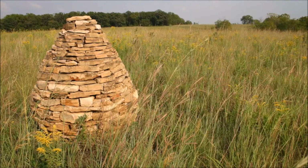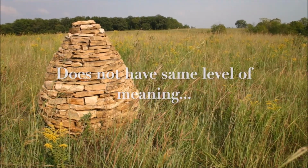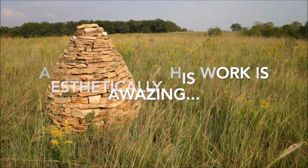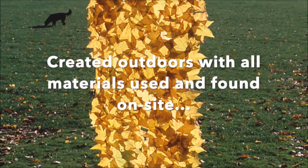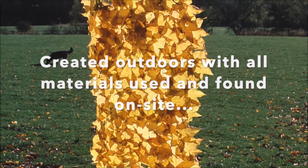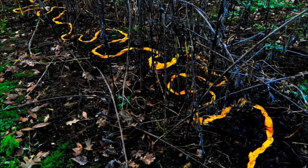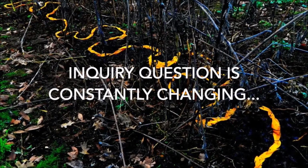In this sense, my second artist, Andy Goldsworthy, does not have the same level of meaning and symbolism in his works, but the aesthetics of his works are absolutely breathtaking. Goldsworthy is known for his ephemeral works that are created outdoors with naturally found materials, all collected and used on site. Most of Goldsworthy's artworks are commissions, which means that his inquiry question is constantly changing.